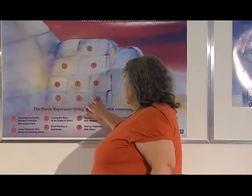On to number 3. We are at the first level of the porch. Number 3 talks about looking for ways to be helpful to others. In what ways can we be of help in our community? Who are the people that need help? What things in our community need help?